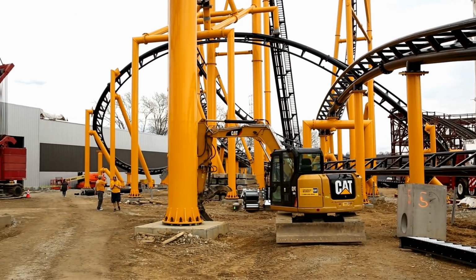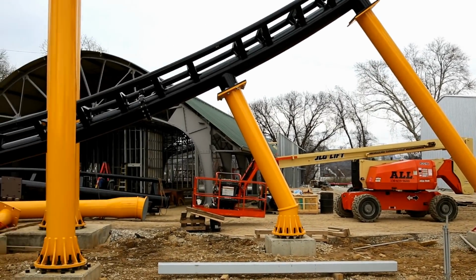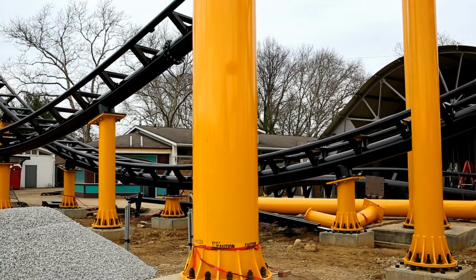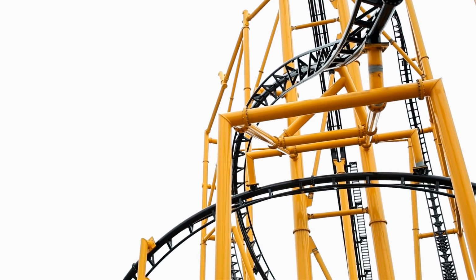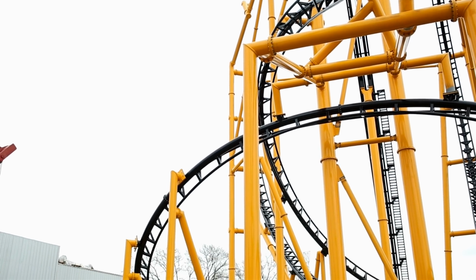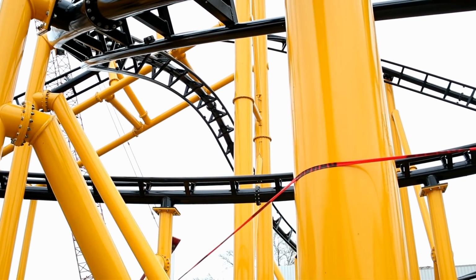It's hard to tell right now, but just looking at the track, it looks like it's going to be a very glossy, smooth ride. The colors really pop. At first, I didn't know if I was really on board, but they definitely work with the park. The ride structure looks amazing. It looks way better than what we saw in the original renderings.